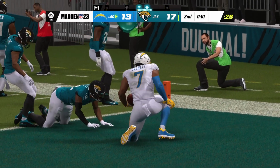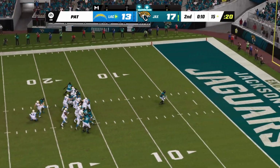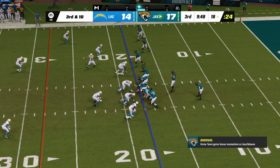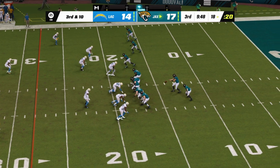Well, that's pretty impressive, Charles. It's one thing to be an elite speed wide receiver and have all that yards after the catch into the end zone, but from your tight end? Yeah, you don't get that very often. What you're describing is more like a Tyreek Hill, a Davante Adams, and Antonio Brown in that throw. Now they face a third and 10 after back-to-back incompletions.